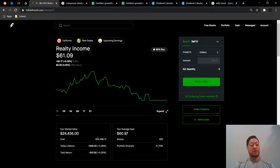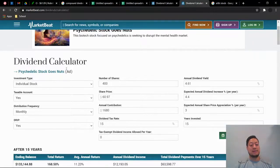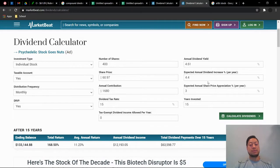I do have a cost of $24,388. We go to the same exact dividend calculator. The dividend yield is at 4.61%. Expected annual dividend increase with them for the past 34 years is about 4.4%. Expected appreciation, conservative at 3%.